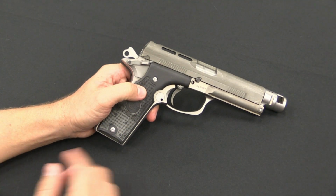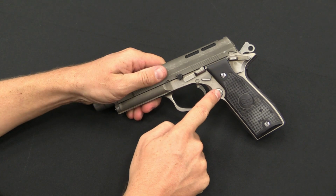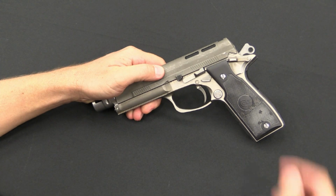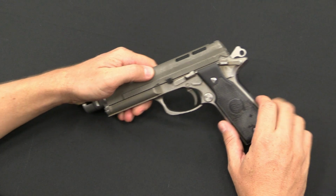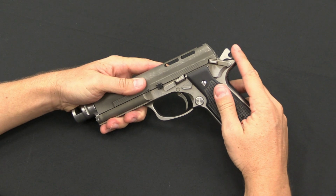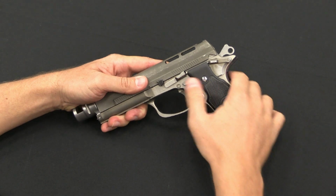Let's take a look at the controls as well, because this pistol has pretty much all of the controls. We have a really big magazine release button here, works just like a 1911. We have our slide stop, also works just like a 1911. Then, this is a double action, or a DASA pistol. So we have a thumb safety here, which is ambidextrous. It's on both sides. That locks the hammer in its cocked position. We also have, when I deactivate the safety, a decocker right here.